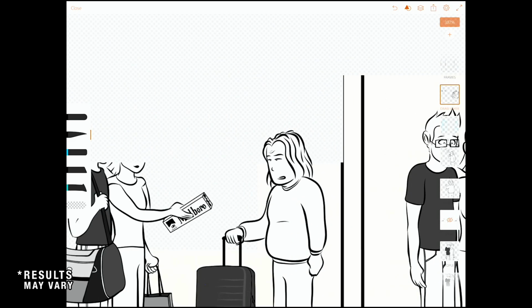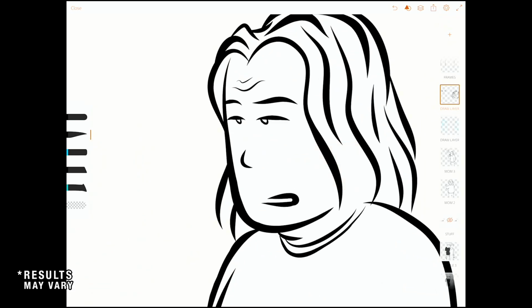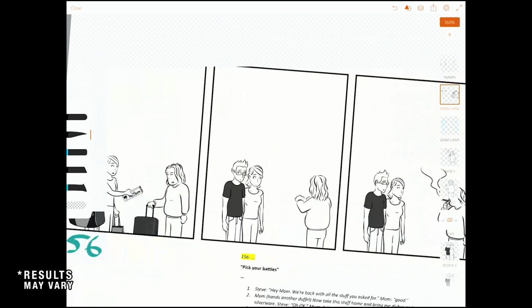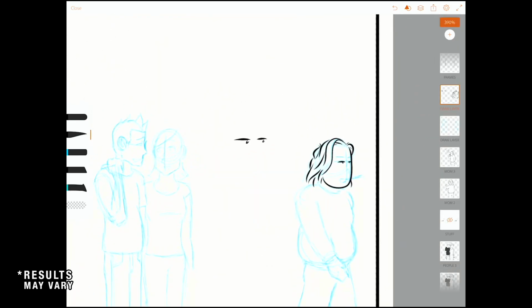You can see how that's played out in other situations. Here's a good example of the leaning pupils. So let's go ahead and just erase these guys.